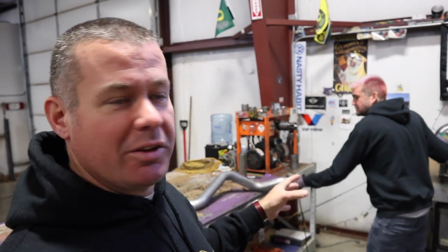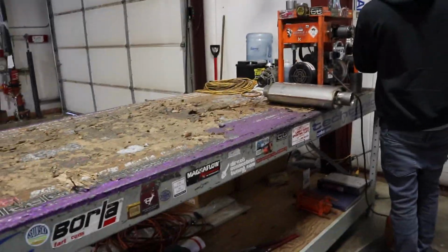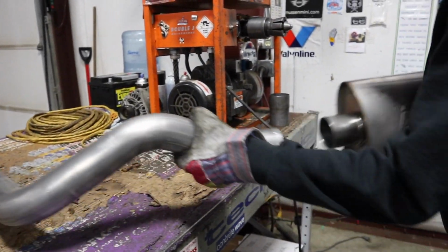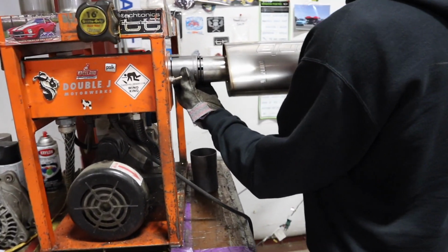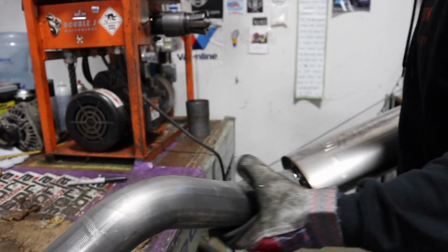So right now he's flaring out the ends of the exhaust so that they slip fit perfectly every time. That's one of the great things about getting a Techtonics system, is that they all go together perfectly. When you go to do the install on your car at home, all this stuff's already been figured out for you. There's no second guessing, there's no cutting, everything slips together, clamps and bolts up better than factory.